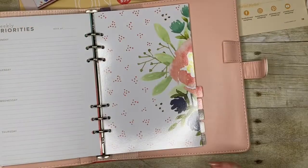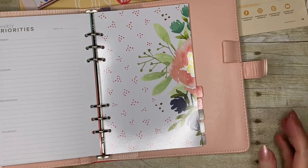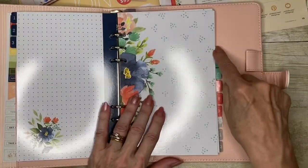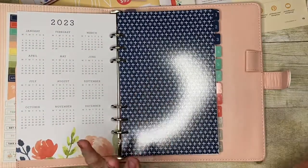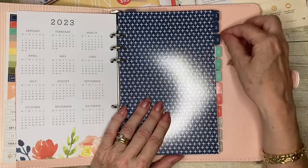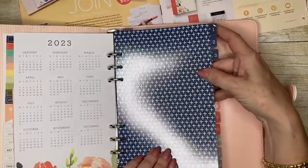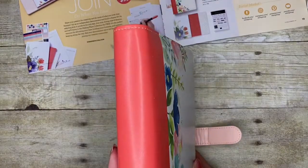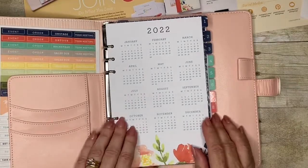So the rings on this are quite small. So you can see how much of the insert there is. This wasn't designed to put all the inserts in at once. If you have a little look, the tabs are color coded. So they're like in quarter year chunks. So I'm thinking that the idea was that you would just have it set up for a quarter of a year, so you're not lugging around a great big planner, that it's sort of more manageable.